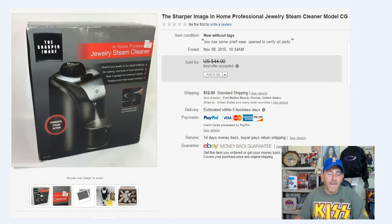Yeah, I think it's really important not to oversell your stuff. Even though this is new, I didn't put brand new. I mean, these don't even come sealed, but it looked like it had a rough shelf life.